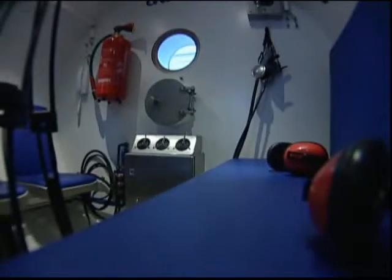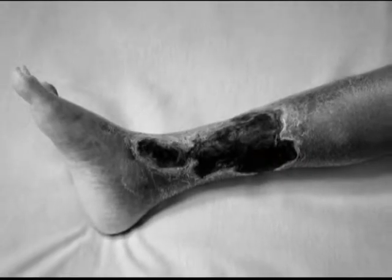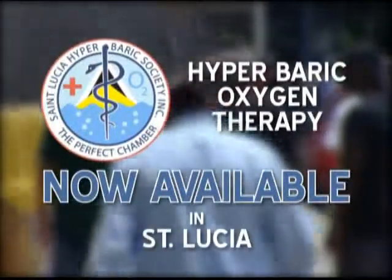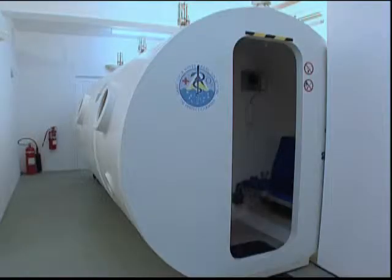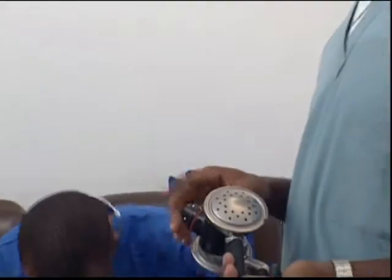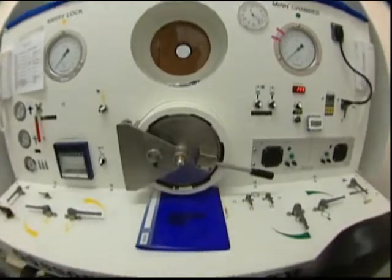Hyperbaric oxygen therapy is able to combat clinical infections such as gas gangrene by acting directly on anaerobic bacteria and increasing the effects of antibiotics. Hyperbaric oxygen therapy is a safe, non-invasive therapy. The St. Lucia Hyperbaric Society has now made this available to St. Lucia and provides treatment in our hyperbaric chamber housed on the grounds of the Tapion Hospital, adjacent to Bay Medical Center. It has already proven successful in the treatment of diabetic patients with chronic wounds.